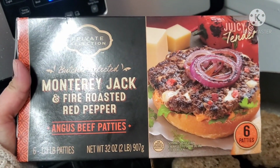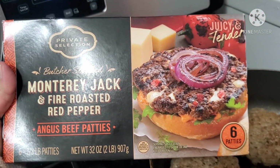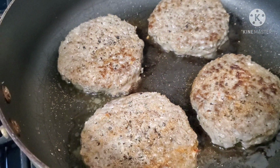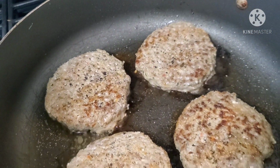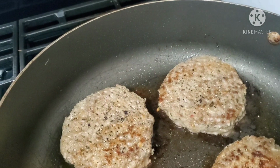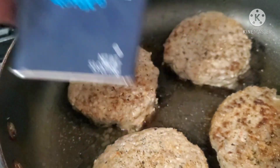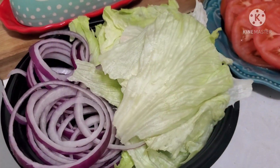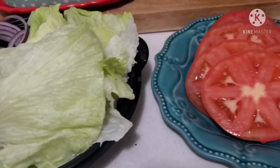So this first night, I'm just going to be keeping it quick and simple. Here I just have some Monterey Jack and fire roasted red pepper burgers tonight. I'm not going to show you guys cooking the whole thing because we all know how to cook some burgers, but I did season these with some Lawry's seasoning along with some garlic powder and some black pepper. And here are my sides. I just have some red onion here, some lettuce, and some tomatoes.